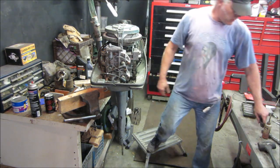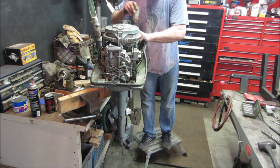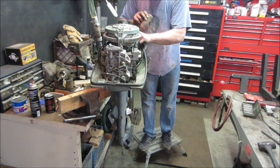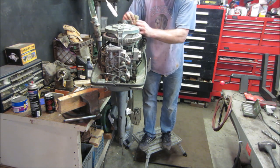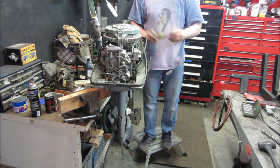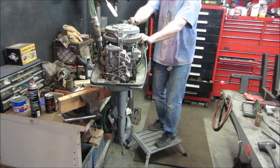I'm gonna give it a little bit of juice down the carb. Hard to get in there. Let's see if I can work my way all the way. There I go. Go for broke on that one. Not my wrist, hopefully.